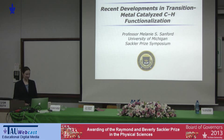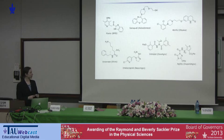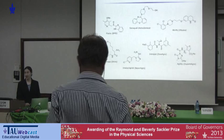And to tell you a little bit about some of the things that my group has been doing over the past 10 years, in particular focusing on some new chemistry. So I thought I would just start by showing you a number of different molecules that are of significant interest to the pharmaceutical and agrochemical industry. These are representative examples taken of some of the top-selling pharmaceuticals and agrochemicals.